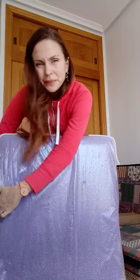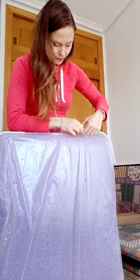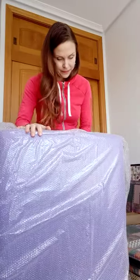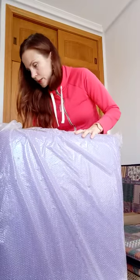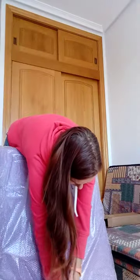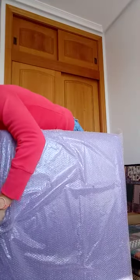Let's unpack. By the way, before you make sure that the product is okay, do not damage the package, do not throw it away. Try to keep it in its original state. They actually mention it when they keep you updated regarding the delivery. They ask not to damage the package in case you would like to return it.